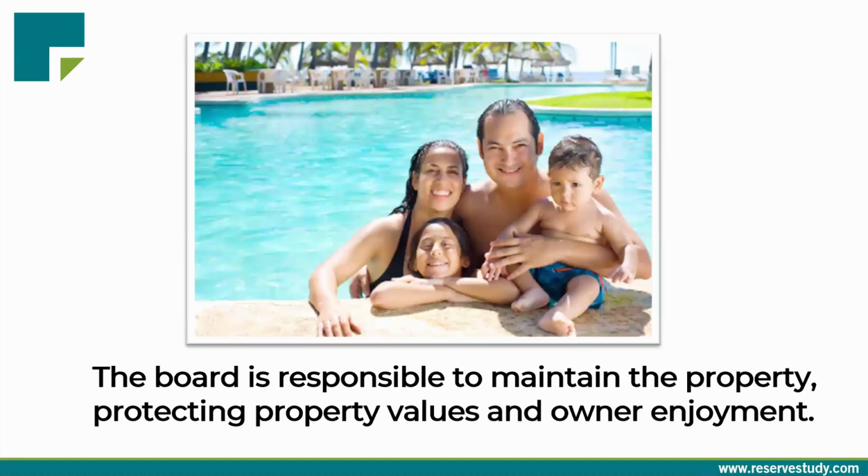What's our objective here? Well, it's important to start with the big picture. The board's responsible to maintain the property, the common areas. That's usually very clearly stated in the governing documents. Doing that yields owner enjoyment and maximized property values. Both are very good things.